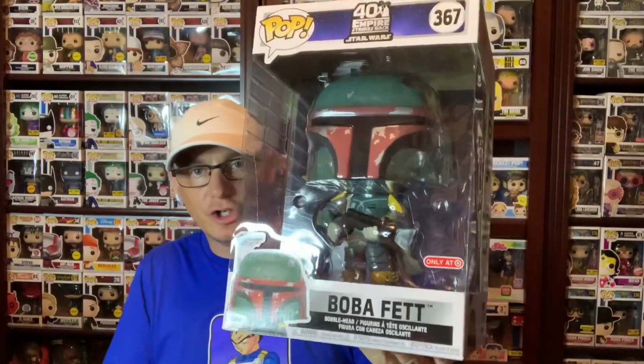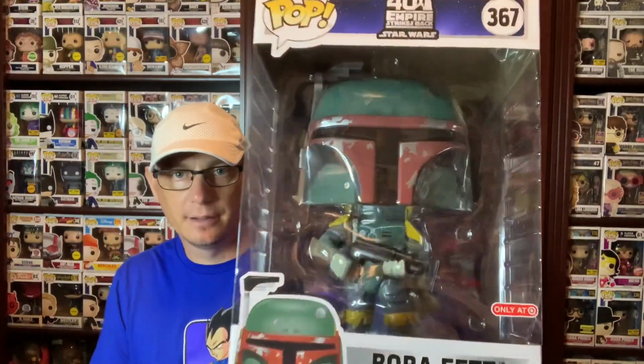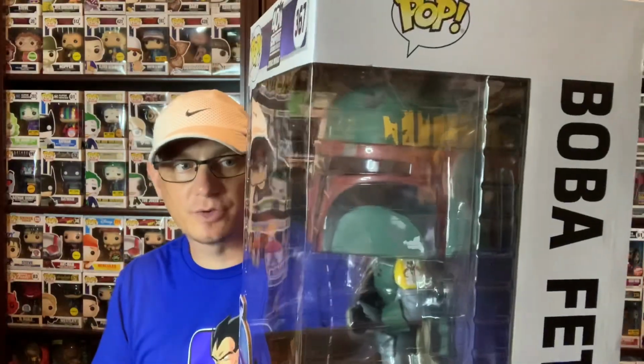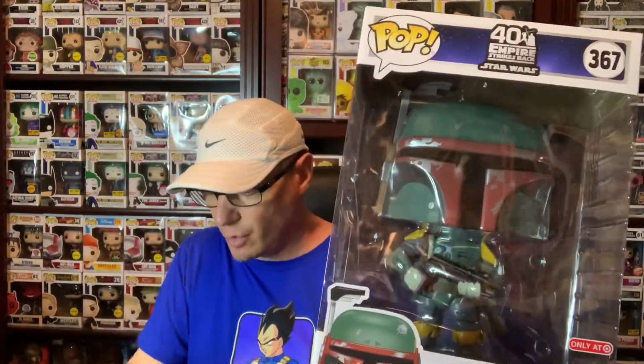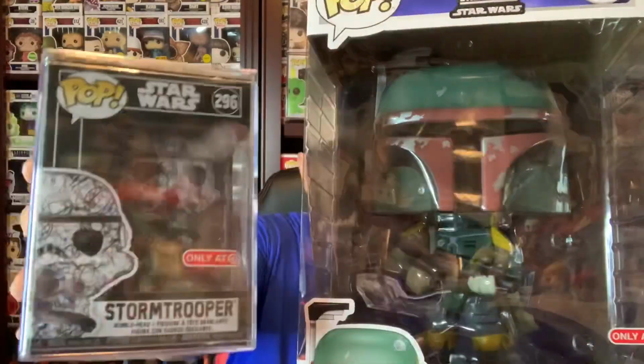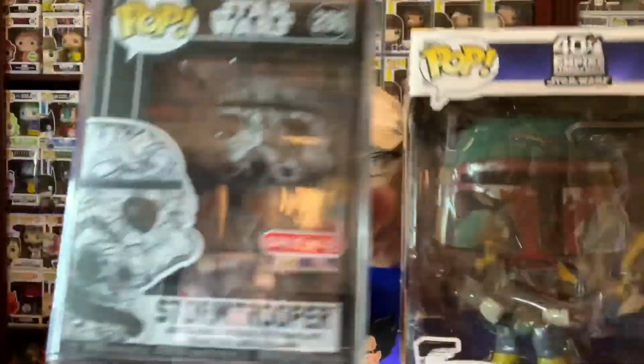My name's Anthony. We got Wonder Woman 1984, brand new box of minis. We got the Funko Pops. Oh snap, we're gonna be checking these out here in just a second. But what also dropped at Target today was the 10-inch Boba Fett. What? That's right. Bad boy. And then we got the Stormtrooper as well. That also dropped today.